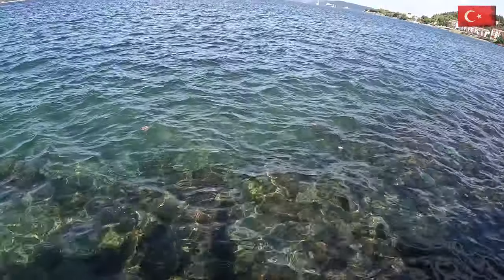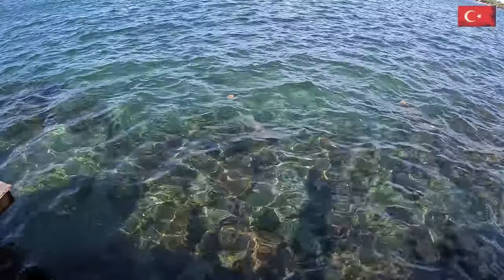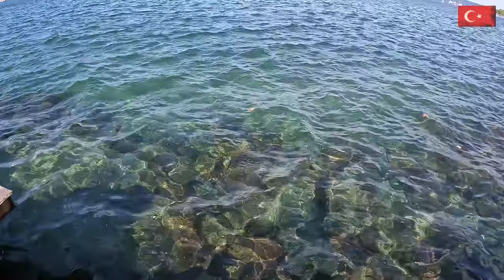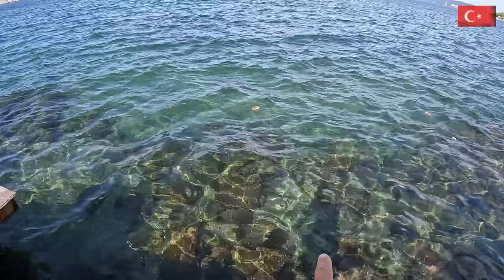I've noticed something very interesting. The police here have motorcycles: NC700, NC750X, BMWs. I actually saw a police officer over here with an NC. I think it was an NC700. The water seems to me very clean from what I can see. Looks very clean, you can actually see the rocks.